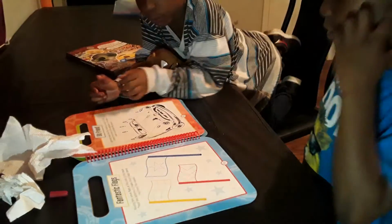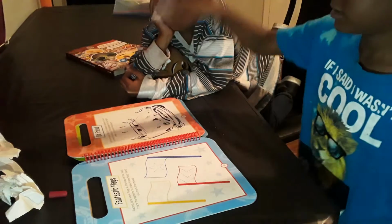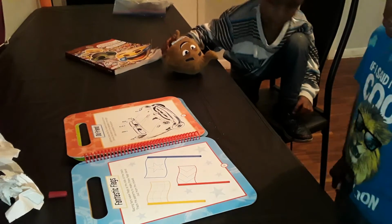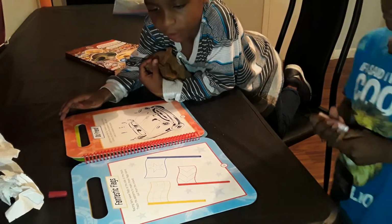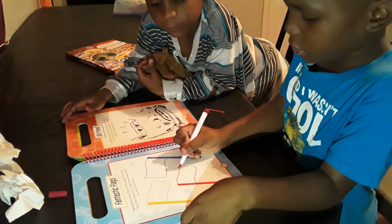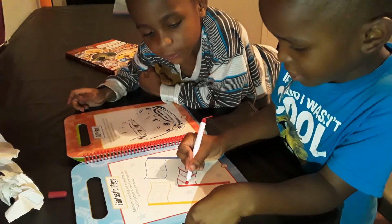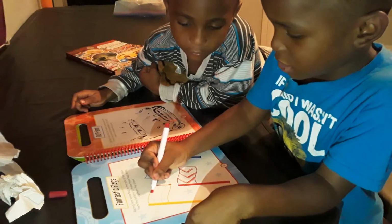Next. Thank you. Next. What does it say? This one or this one? Racing, page 30. Racing fans wave flags at the side of the track. Trace the patterns to make these flags stand out from the crowd. So you gotta trace the flags. This one is a star. I hope I do a good job because I don't know how to do a star. So you gotta follow the patterns.